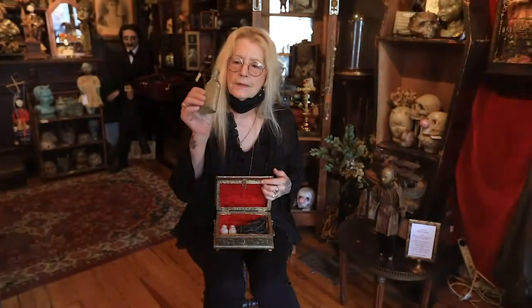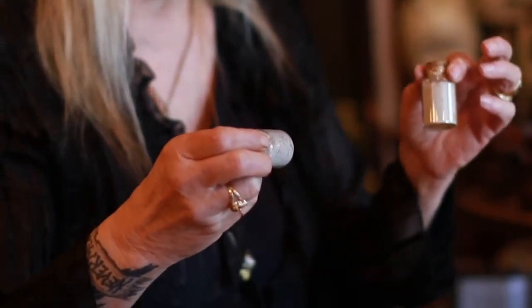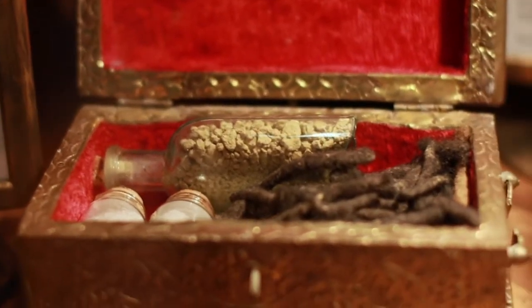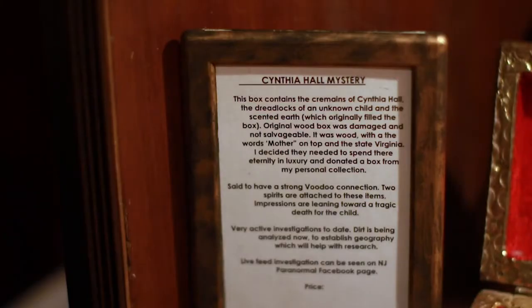Inside this box is a bottle of earth, two bottles of cremains. And then we also have 100 little tiny dreadlocks from a child that belonged to a woman named Cynthia Hall. One thing I learned was in the practice of voodoo, if you want to keep the spirit earthbound, you would cover everything in earth. And that supposedly would stop the spirit from leaving the earth and crossing over.